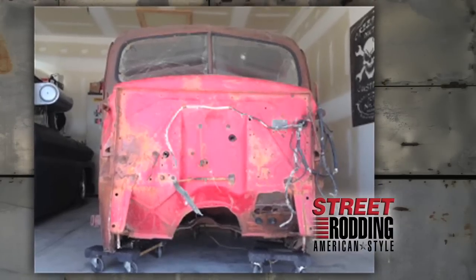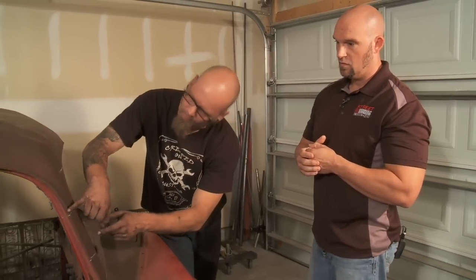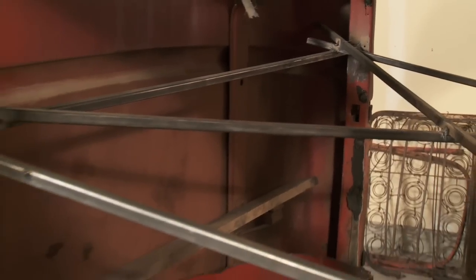Once we make these cuts, are we gonna have to put some pie cuts in, or what are we gonna have to do? What we're gonna do is we're gonna chop here. We're gonna lift it up, take out the 6 inches. We're gonna set it back down. We're gonna tack on the back end to be able to see where it's gonna sit at.